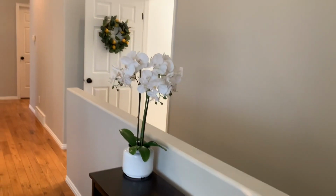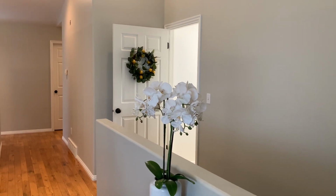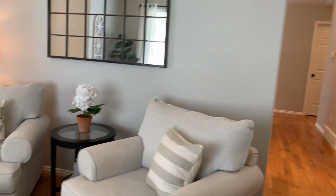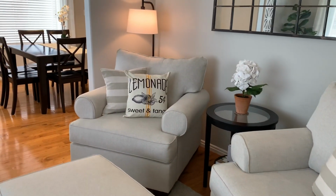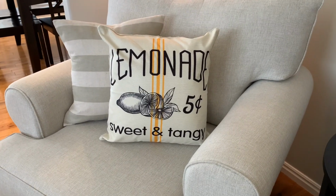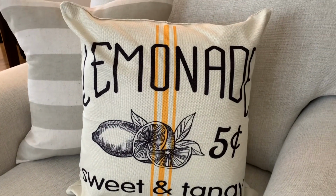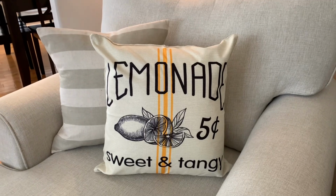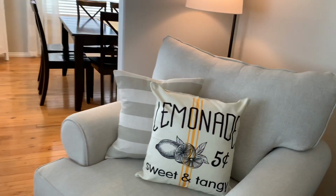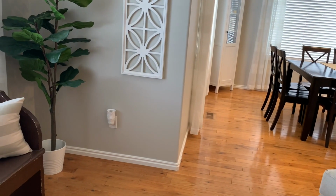And then over on the laundry room door, I did hang this lemon wreath. I thought it just added a fun little bright pop over there. And then the only other thing that I have in my front room right now is this lemonade pillow, and I absolutely love it. I think it goes with my decor style really well. I actually got it off of Amazon last year, and I just really love how it ties into my lemon and lemonade theme. And then I am enjoying a Sunkissed Citrus pod over in my wall fan diffuser.